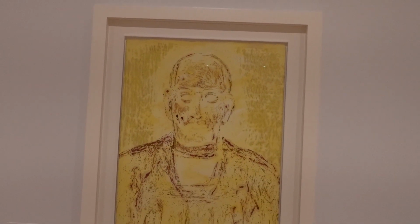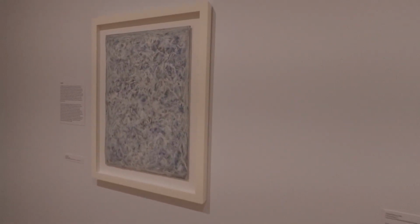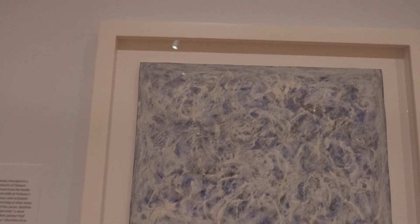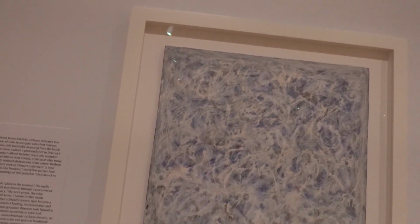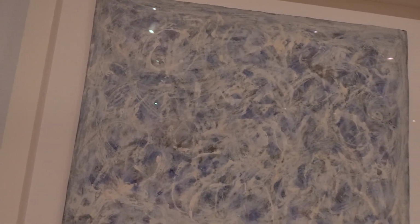Oh, that's a very nice piece. Untitled, 1961. Facilitated by his friend James Baldwin, Delaney relocated to a modest studio outside of Paris in the quiet suburb of Clamart, where he worked from 1956 to 1961. Removed from the bustle of Montparnasse, the move marked a profound shift in Delaney's artistic evolution.